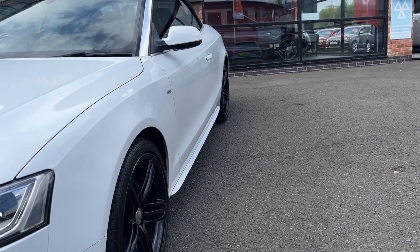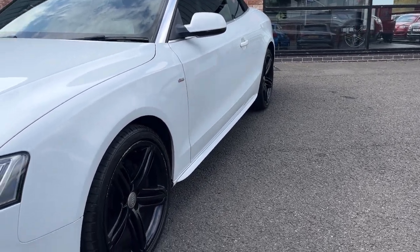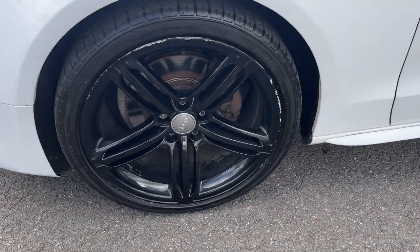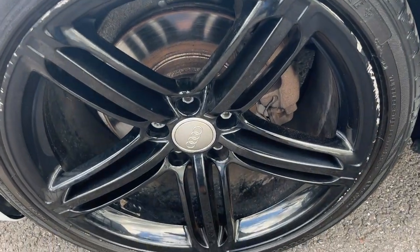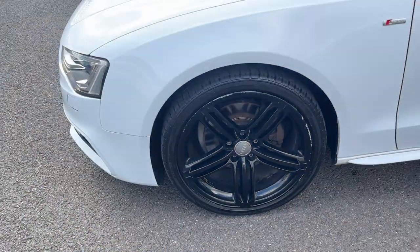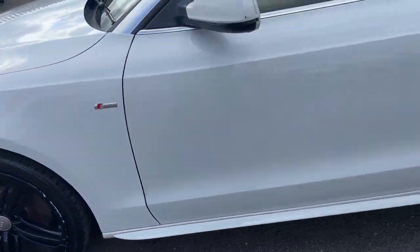Near side front door looks good. Near side rear quarter looks good as well. Near side front alloy, nice condition alloy with light curbing to the outer edge, so will be refurbished prior to sale. The near side front tyre has a good 4 or 5 mil remaining. Moving down the near side, all panels look good.